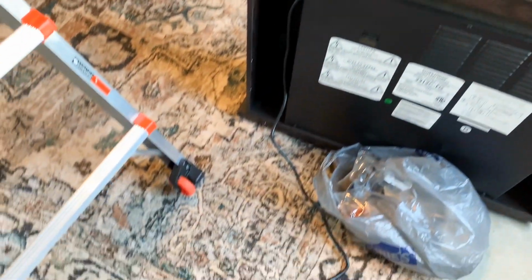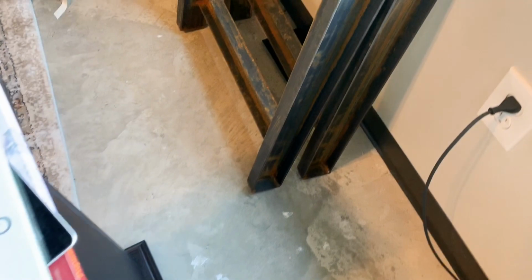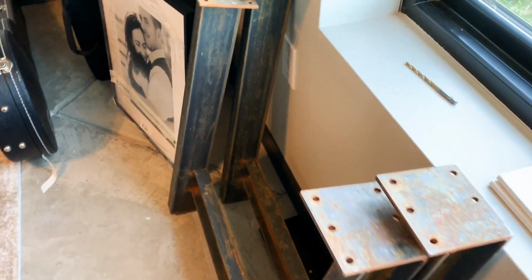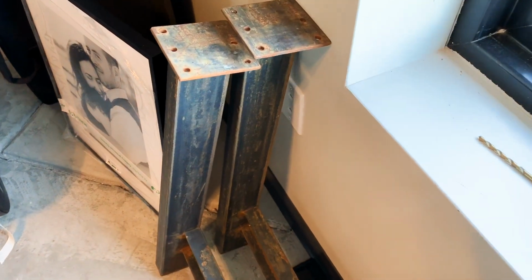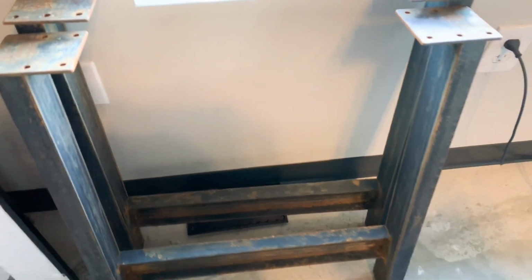I'll source this rug for you below, and I'll also show you where we got these legs to make his desk. All of this was sitting around for a few months waiting for us to get around to finally finishing his office.